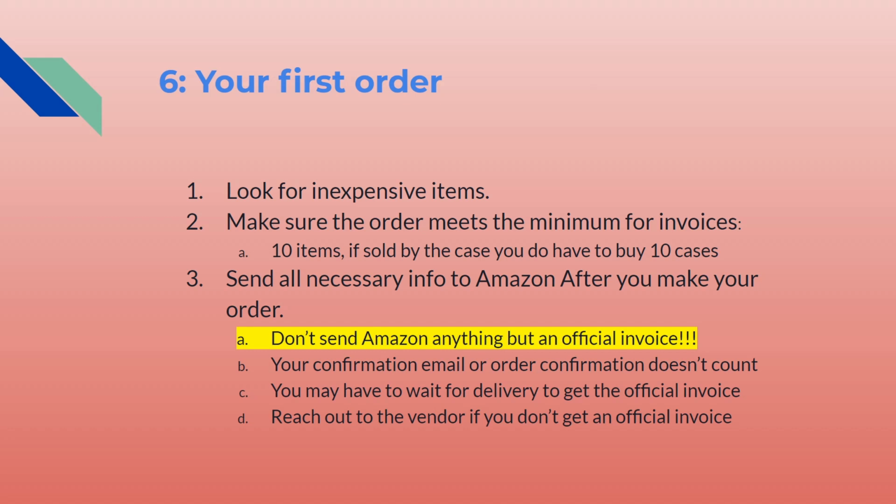And if you ever go into the process of it, it has a checklist in there. Just make sure it meets everything on that checklist, okay? Don't send Amazon anything. I highlighted this specifically. Don't send them anything but an official invoice, okay? Your order confirmation that they email to you doesn't count. All right. The packing list is like 50-50. When you get the product, sometimes there's a packing list with all the necessary information on it. That could count too.